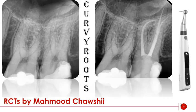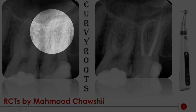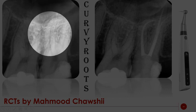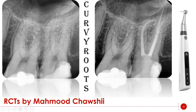For example, this case, which I treated maybe 2 months ago, the patient came to my clinic suffering from a severe pain in his maxillary second molar. After proper diagnosis and pre-operative X-ray, I see a very severe curvature, as you can see, in the mesiobuccal canal, the MB1. This curvature is considered a very difficult situation for the clinician.